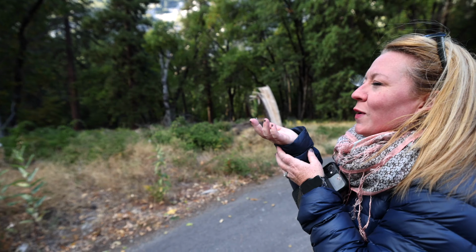Sunrise here at Valley View. This is beautiful. The sun is just now starting to hit the nose of El Capitan. Doing some long exposure there. Hopefully get some good shots.